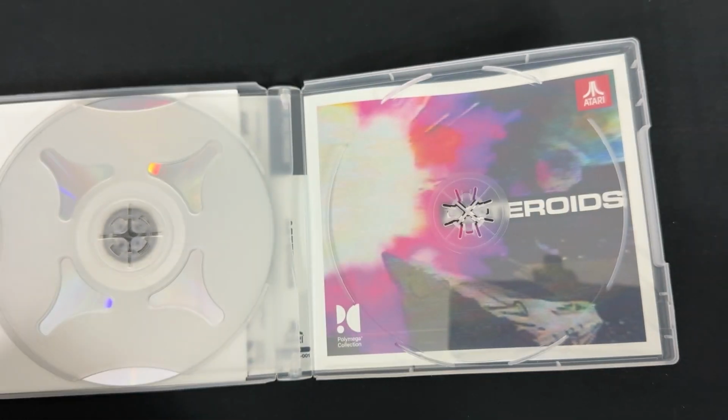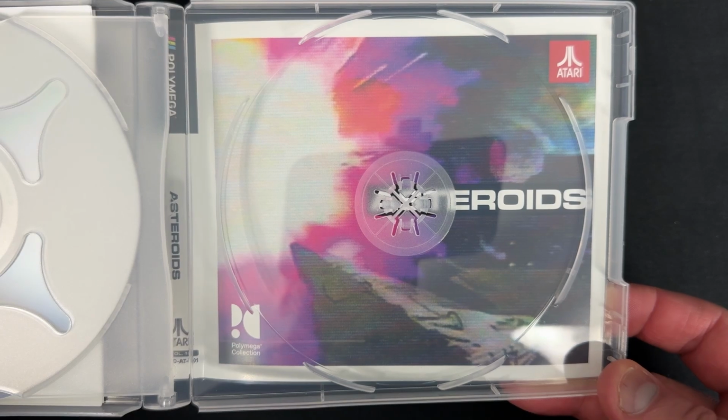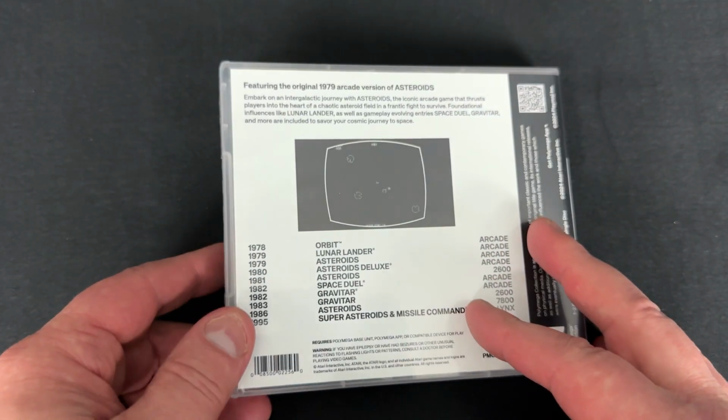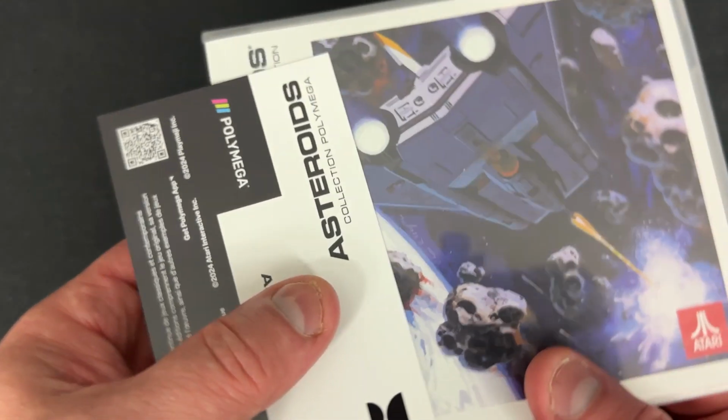And I absolutely adore that they mimicked the old school Atari 2600 boxes where it's just this horrible attempt at a screenshot with the black bars and curved TV frame and everything.